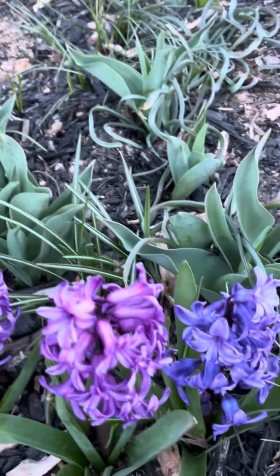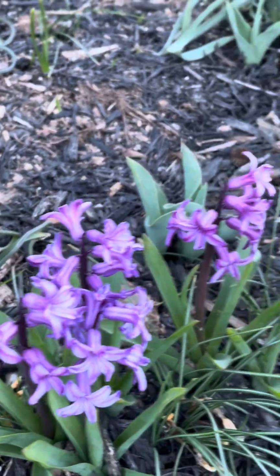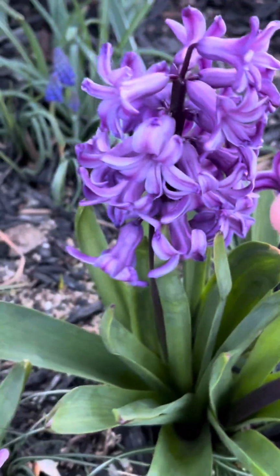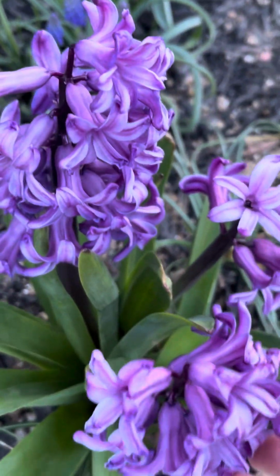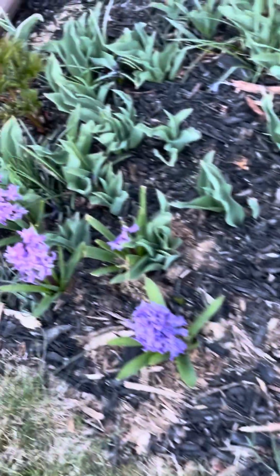I think some of these are Blue Delft, maybe others are Blue Jacket. I just figured I was going to put the blue and purple hyacinths up here this time. This is a great example. This was originally one hyacinth. This is now its 3rd year, I think, coming up, and it's now 3 heads. I mean, they just love it here.